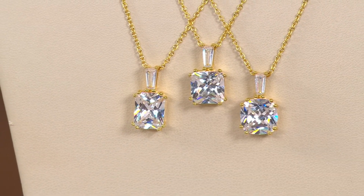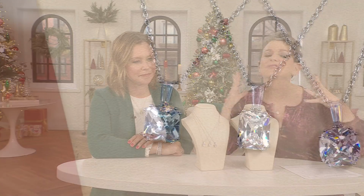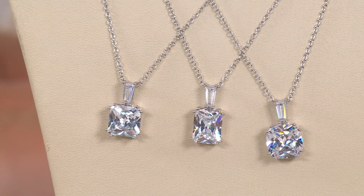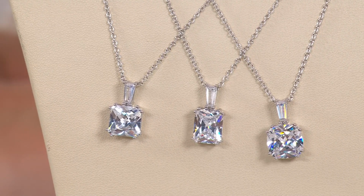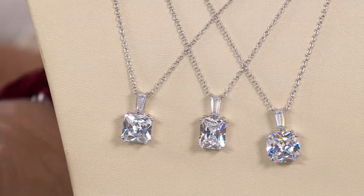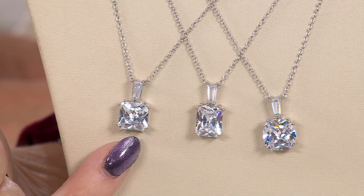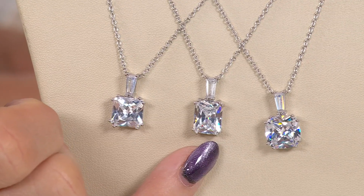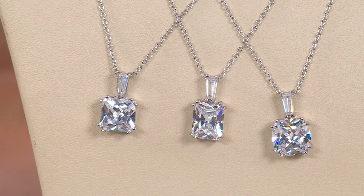And then over here on the sterling side, this is where we're really getting scary limited too. I love this in the all silver. I think it literally looks like platinum and the most expensive diamond in the world. But if you want it in that princess cut, we have it available in silver. There's 325 forever. There's the radiant cut, 300. And then there is the cushion cut, 110.